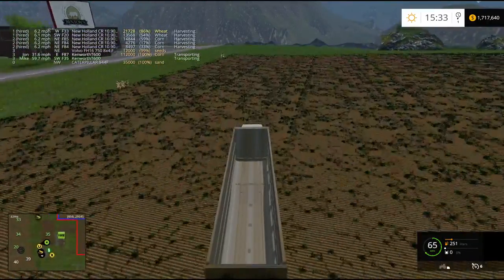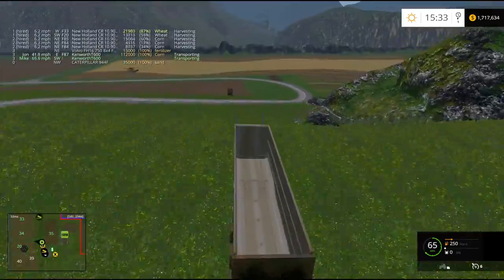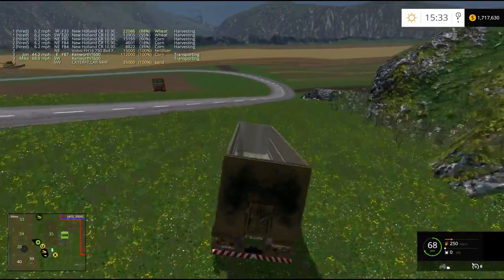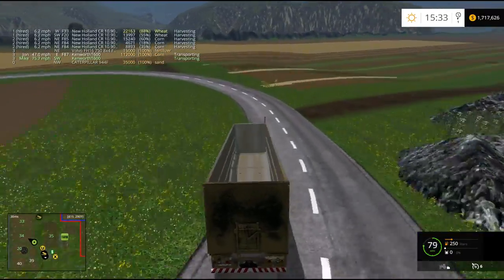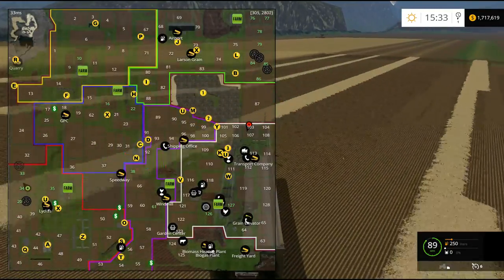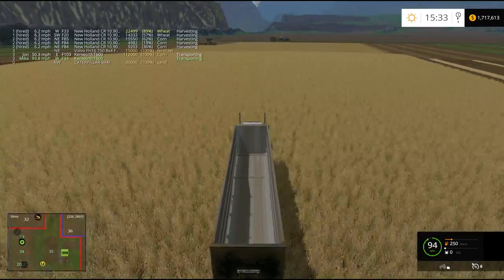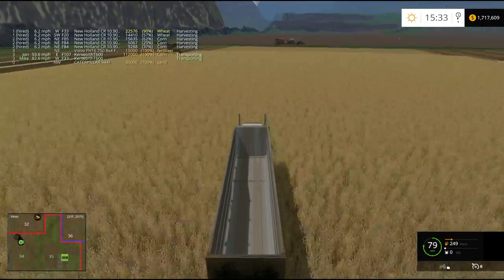Big field for 1.7 million. This is a big field. It is a very big field. Yeah. I think it's the biggest field on the map, isn't it? If not, it has to be one of the two or three biggest starting fields. I would say it is, just looking at the map.